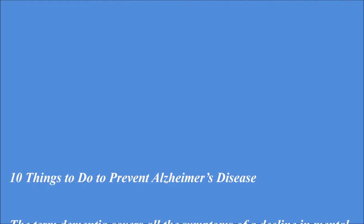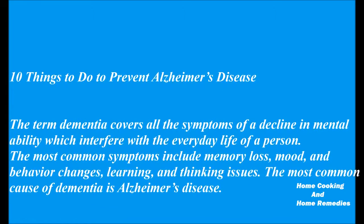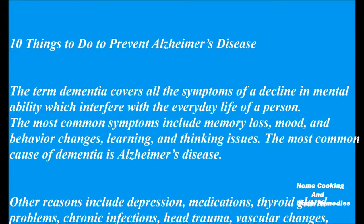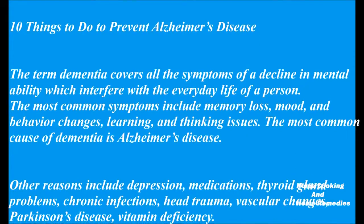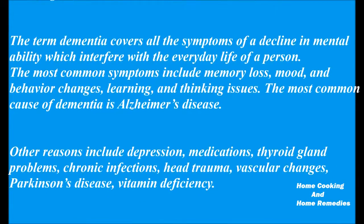10 things to do to prevent Alzheimer's disease. The term dementia covers all the symptoms of a decline in the mental ability which interfere with the everyday life of a person. The most common symptoms include memory loss, mood, and behavior changes, learning, and thinking issues. The most common cause of dementia is Alzheimer's disease. Other reasons include depression, medications, thyroid gland problems, chronic infections, head trauma, vascular changes, Parkinson's disease, vitamin deficiency.